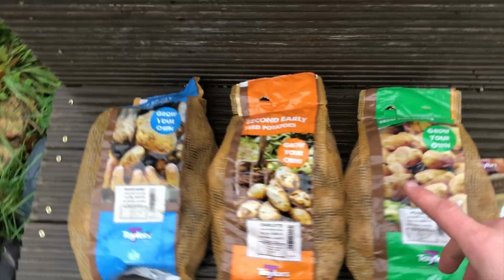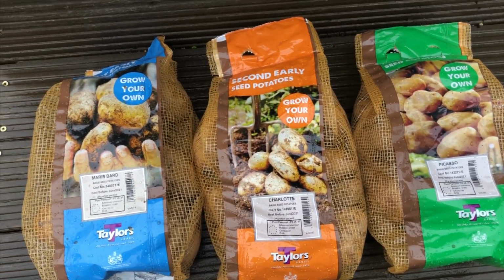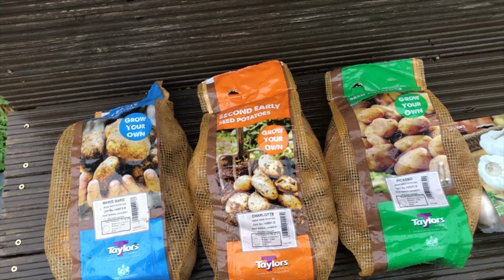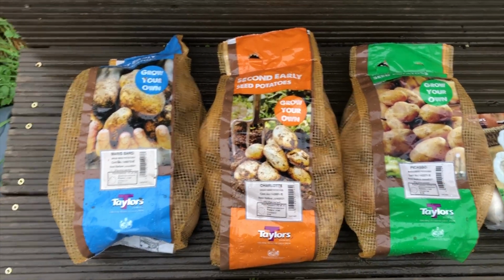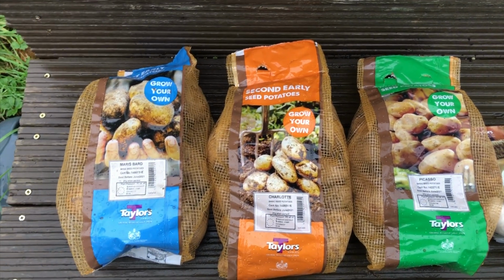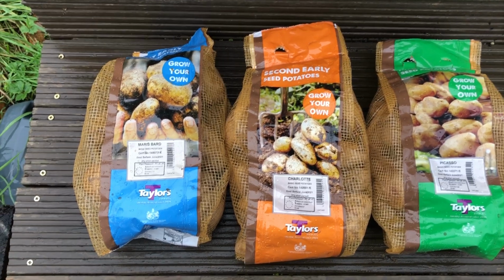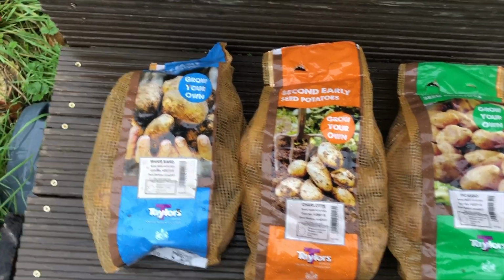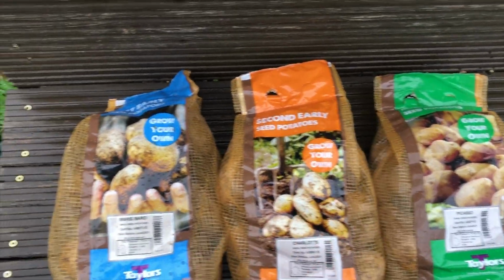While I was in there, I also saw that they had seed potatoes in. Now they don't go in till about March, but given the problems we've had with seeds this year, and who knows what's going to happen next year with importing stuff and all the rest of it, I thought I'd get them now. I can put them in our pantry where it's nice and cold and dark, and they'll be absolutely fine till I need them. So I've got first earlies, second earlies, and main crop again.